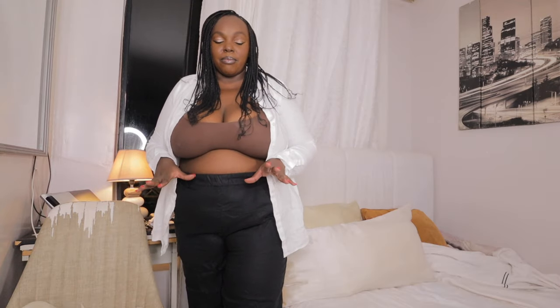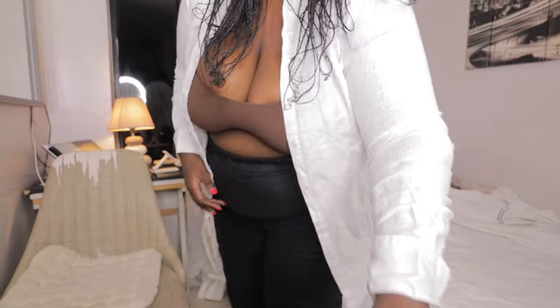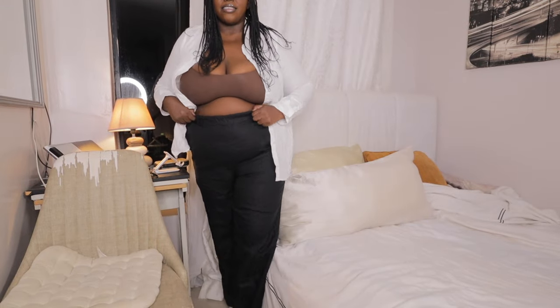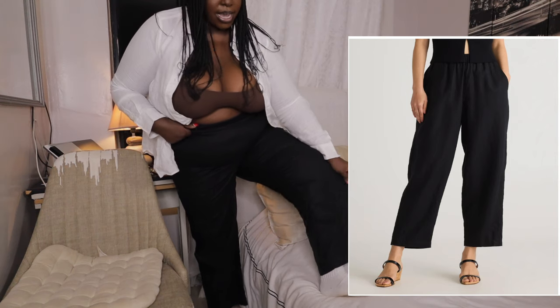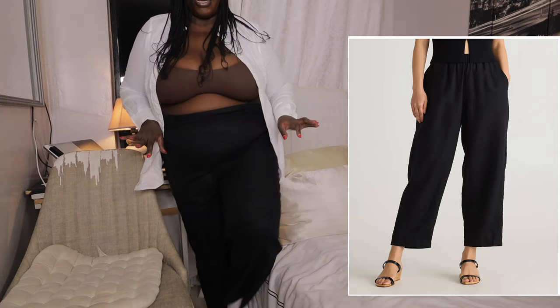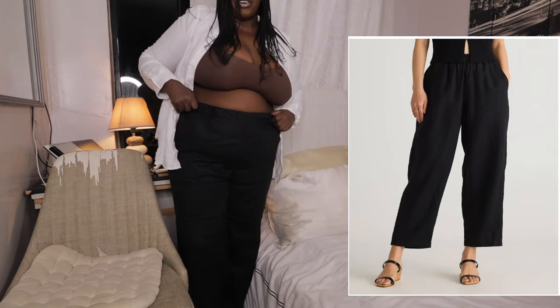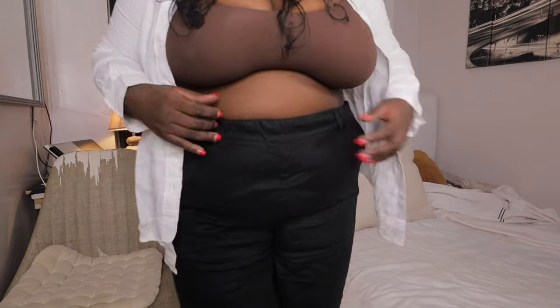So let me try and style this, okay? But yeah, see? Can you see the trousers? Oh my god, it's fitting me so well. And it's wide leg, so that is really nice. This is really nice, guys. I love this. I don't know if you can see it. I love the material, I love everything about this. See. Wait, I don't know if you can see me.